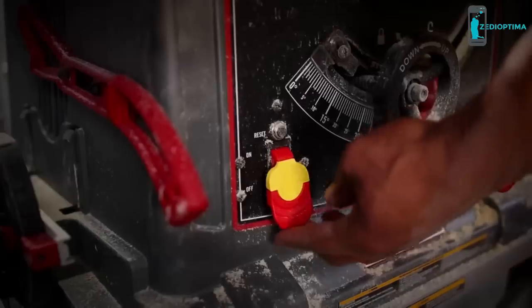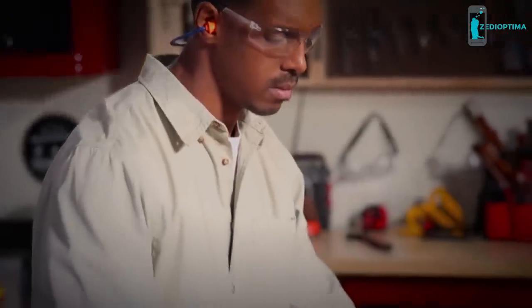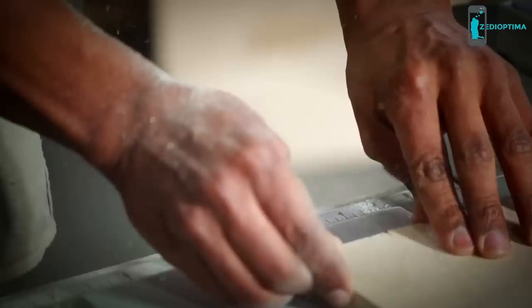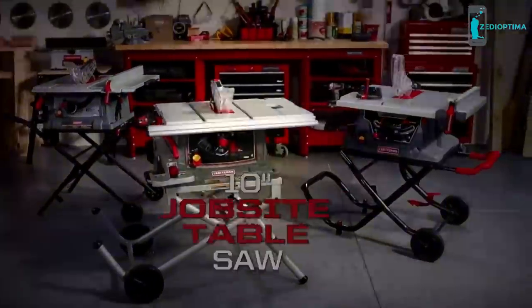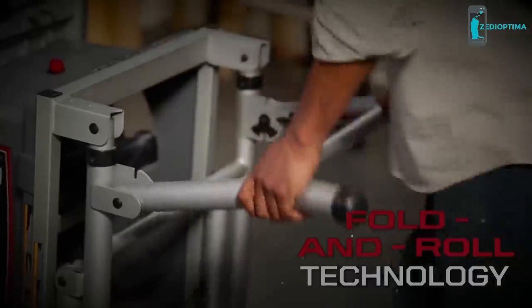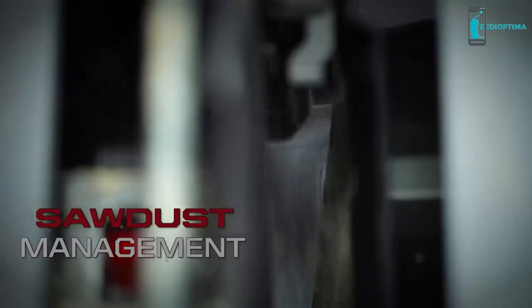Whatever the job calls for, we've got you covered with three new saws that come with power, portability, and large work surfaces. The 10-inch portable, jobsite, and jobsite table saws will have you ready for action with fold and roll technology, telescoping extensions, and sawdust management.